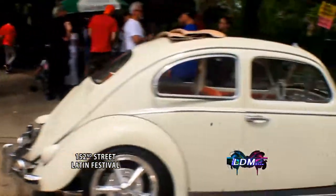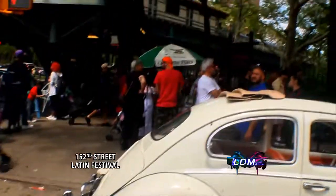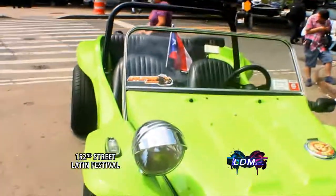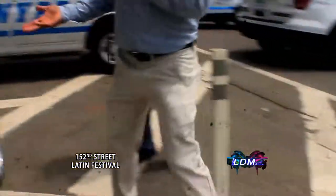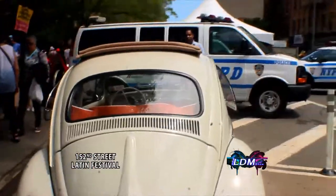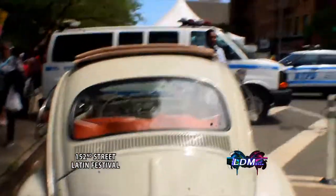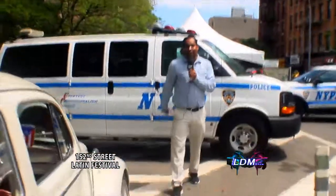Cars like this, cars like that, all in the festival today on 152nd Street. And as you can see, the owners are in the background there for the vehicles. So, nice cars. And as we spin around, we can see the beauty of a lot of cars out here. And then you cannot forget, it has to have a Puerto Rican flag on the top. That's the only way it can be here, if it has a Puerto Rican flag on the top.